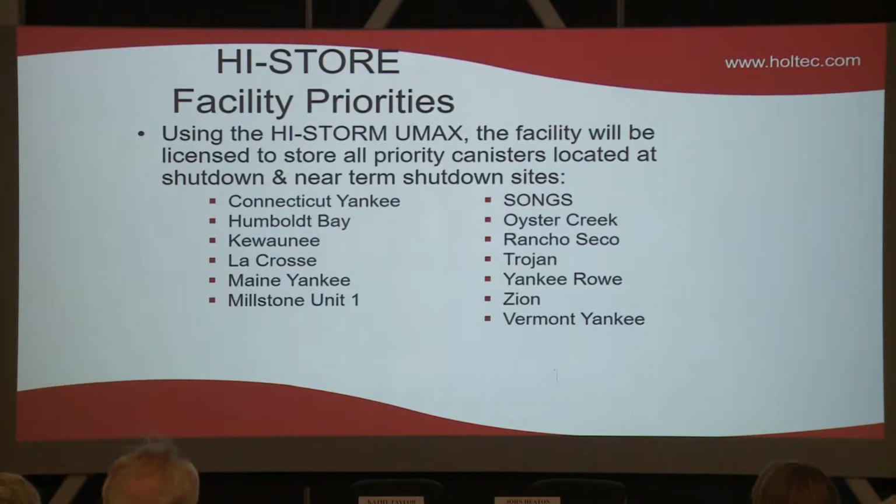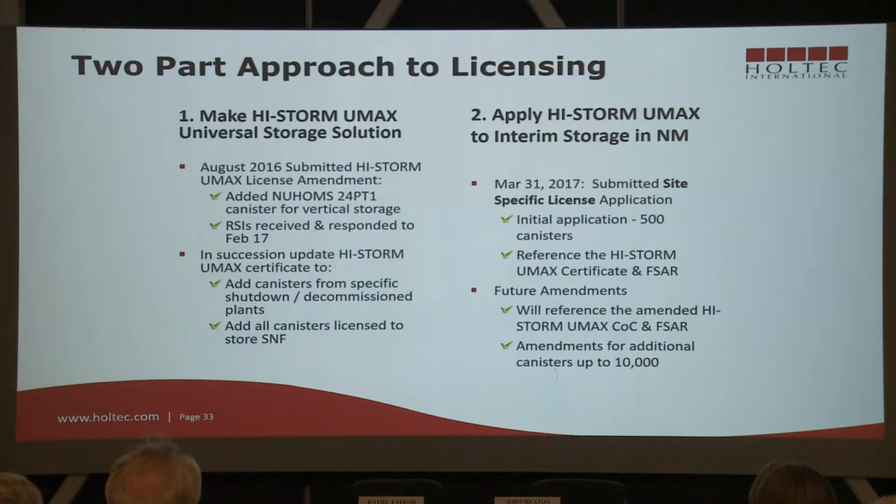So here are the facilities that are of immediate interest. And there are 9 or 12. Those are the ones that we're focusing on and have immediate interest in obtaining their material, their spent fuel. So the licensing process is taking two avenues. The first avenue is licensing the other canisters. And we've had, obviously, a lot of opposition from other canister manufacturers.